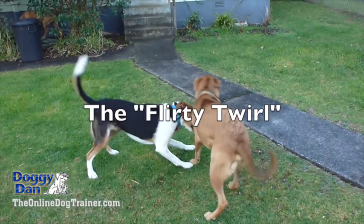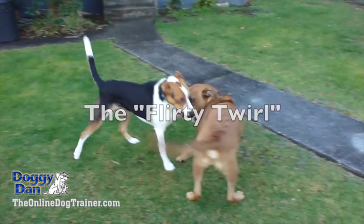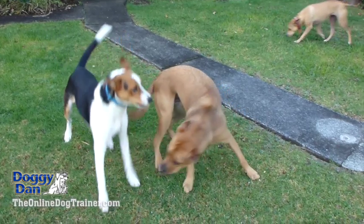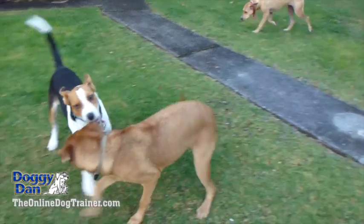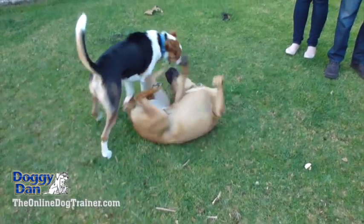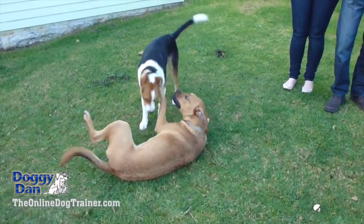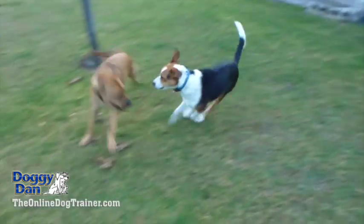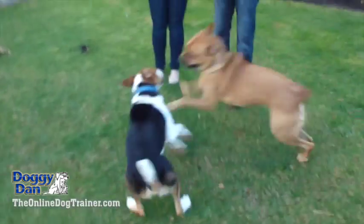Dogs will do this backward spin movement when they're trying to entice another dog to play. So if you ever see this happen, you can bet your bottom dollar that the dog is friendly and just wants to play. That's that backward twirl, which is just so beautiful. Lovely. So Moses is just over a year old now.